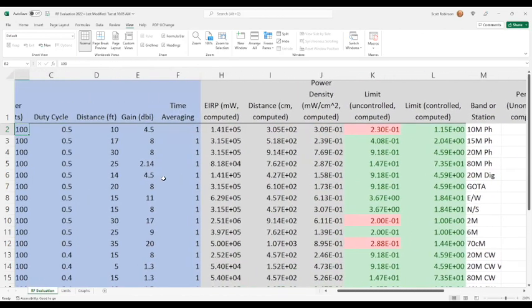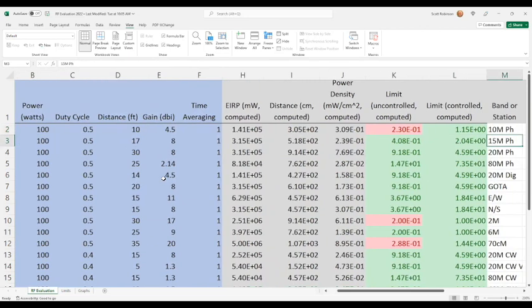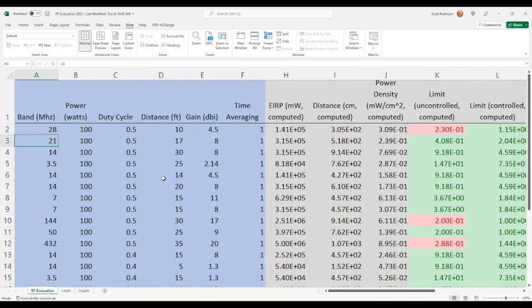All right, so let's look at a couple more stations here. Which stations are these? 15-meter phone. All right, so this is up on the bluff, 15-meter phone. The antenna on the tower trailer and the actual beam is about 17 feet above ground.